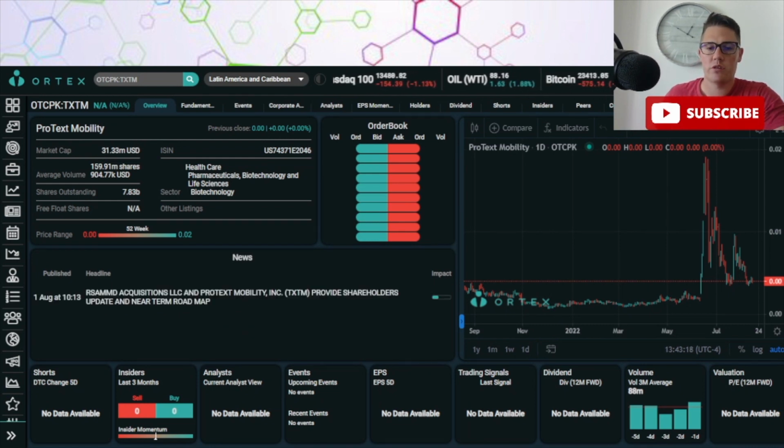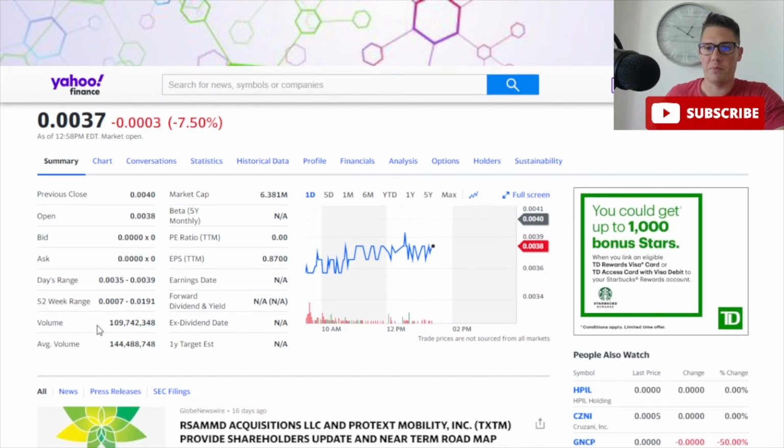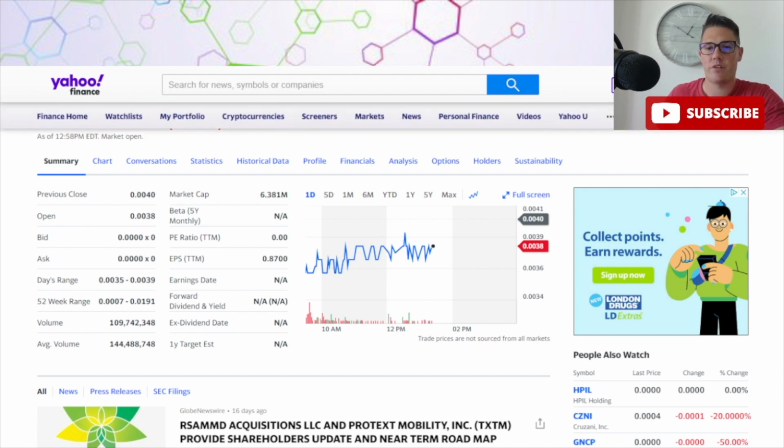But when it comes down to it, we are currently down 7.5%, with a little bit higher volume because of all the big news that was coming out over the last couple of days. So I want to share that with you. 109 million for volume today, 144 is the average.